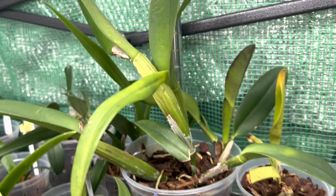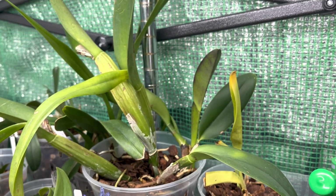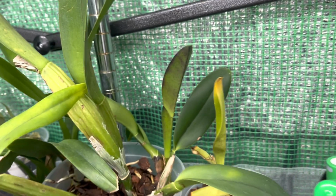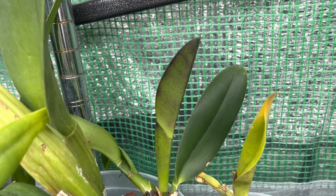Behind it, I have an unknown Cattleya. It's from Fantasy Orchids, so I could probably ask them which one it is, but I'm gonna have to wait until this new shoot blooms to find out.